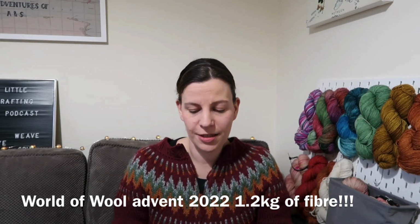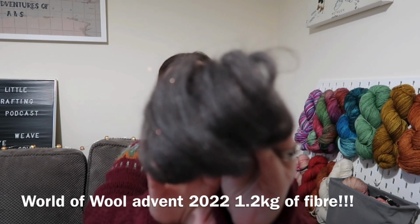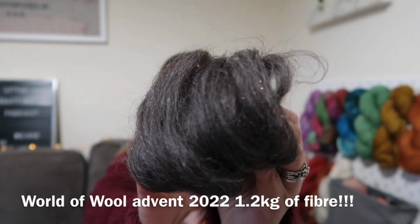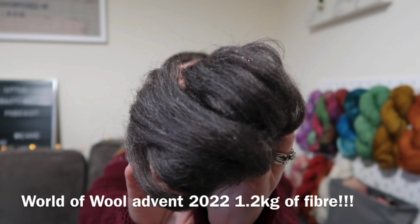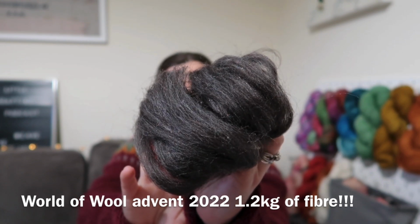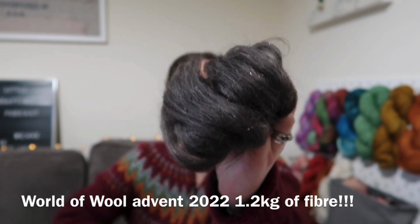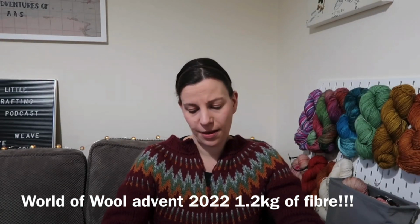And I opted to start with this one, which was my day 9. Let's see if the sparkles come out on here. There you go, you can start to see it. So this fibre is called Reindeer Poop, and it's basically a kind of dark grey colour with lots of little copper strands of sparkle stellina in there. And I'm having fun spinning this up.